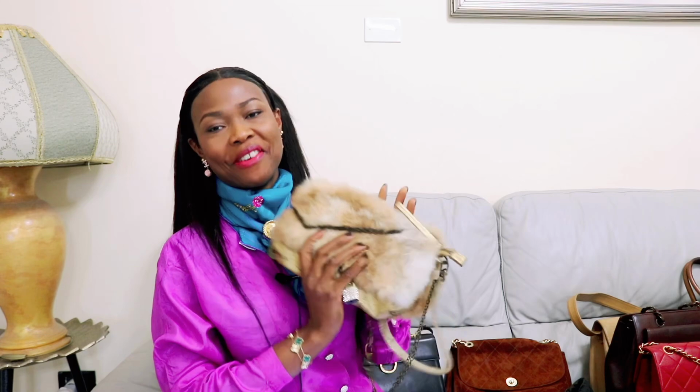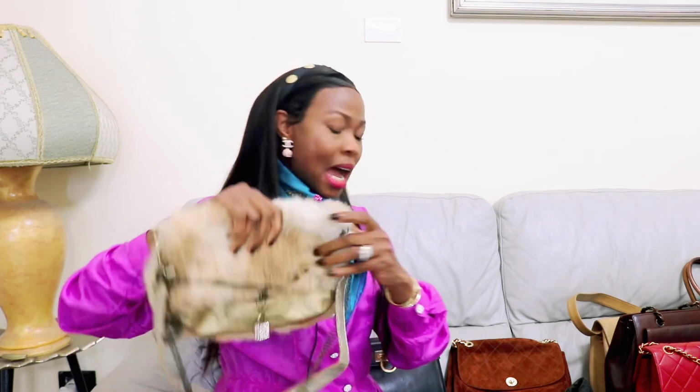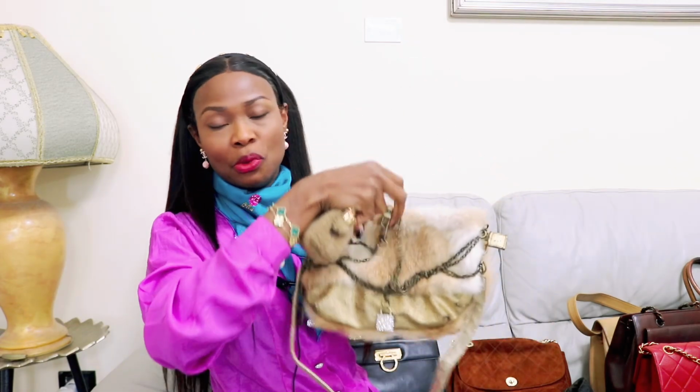My Bluemarine, ladies, this is 100% mink, perfect for this fall weather. It's comforting when you're cold, you go out and you can hold on to this. It's so cute. And I didn't know the value of this Bluemarine.